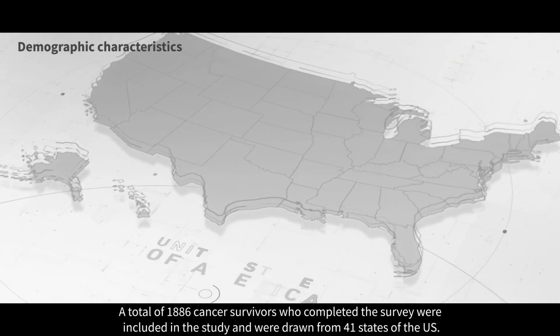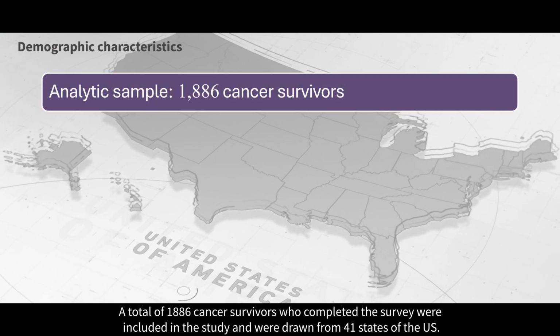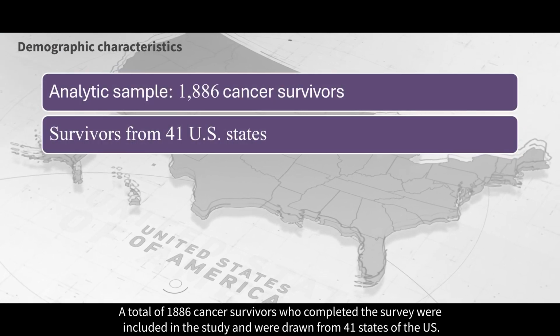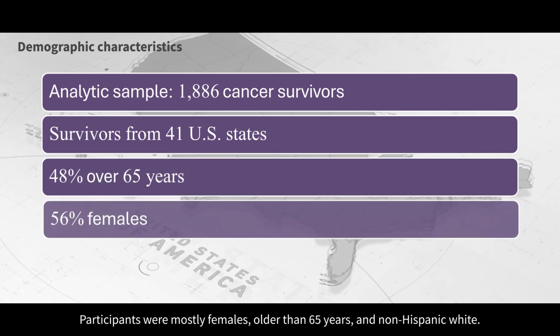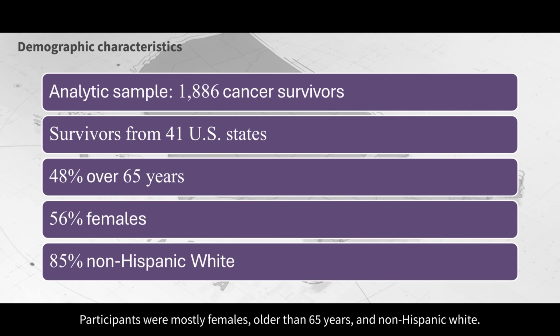A total of 1886 cancer survivors who completed the survey were included in the study and were drawn from 41 states of the U.S. Participants were mostly females, older than 65 years, and non-Hispanic white.